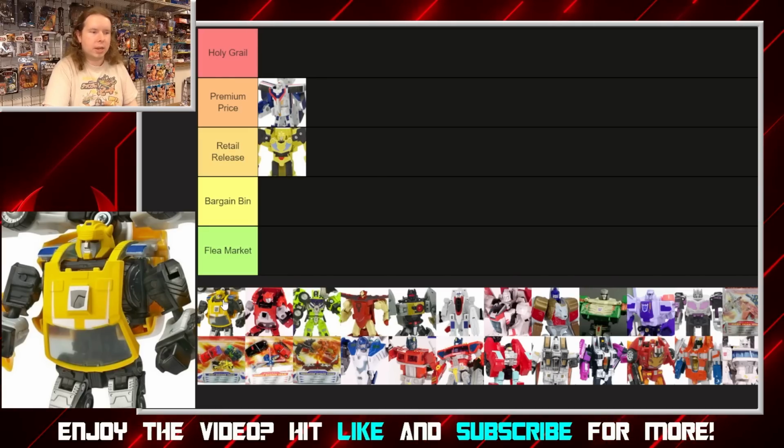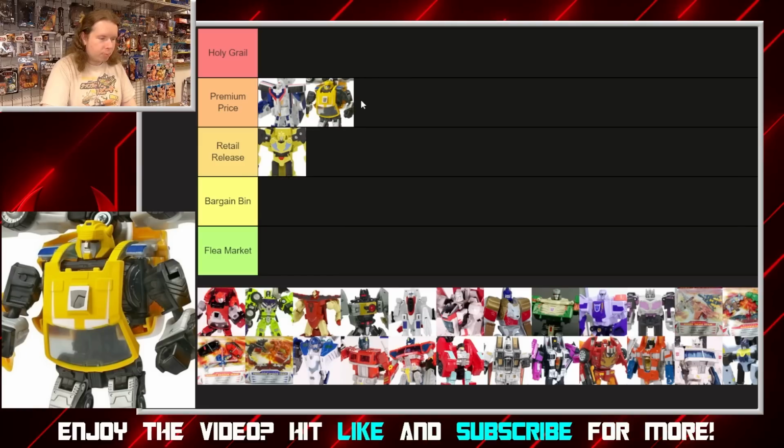Transforms nicely. I do like the added play feature with the jet ski that transforms into a jetpack. Nice way of making up for the size. Don't you miss Bumblebee toys where they actually compensated for how small they are? I'd say premium. I'd say he's up there. I'd say he's pretty nice for what he is.